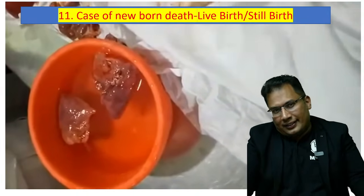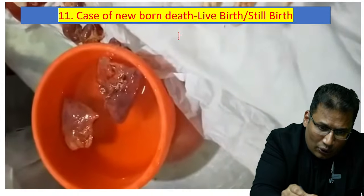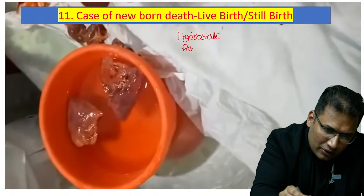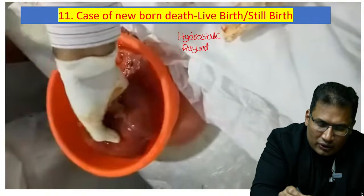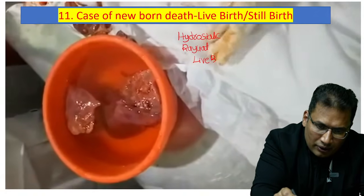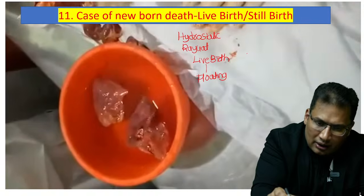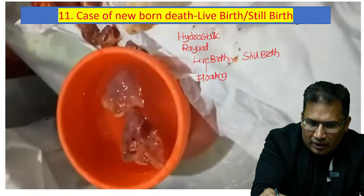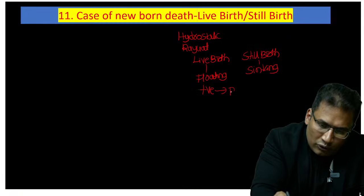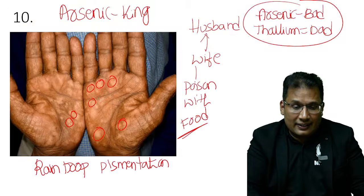Liver is sinking, but lungs are floating because of residual volume. So this is known as the hydrostatic test, also known as the Ragot test. So this is liver. You can see liver is sinking. Live birth, याद रखना, lungs floating. याद रखना, stillbirth, lungs are sinking. Again, false positive in putrefaction, false negative in case of atelectasis.